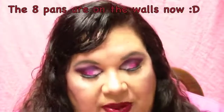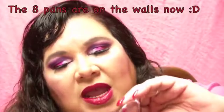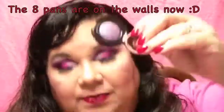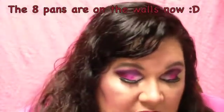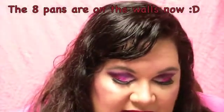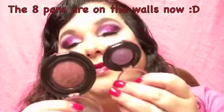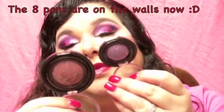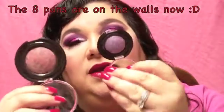So this is Parfait Pink, the new Parfait Pink, and it's got pink and purple and light pink colors, kind of like the blush, except that it has more purple in it, whereas the blush has more pink. This one's called Plum Sorbet. This one's called Pink Parfait.